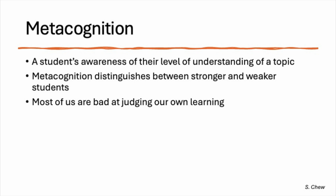All right, so the last thing we're going to talk about a little bit is metacognition, the student's awareness of their level of understanding of the topic. Metacognition is essentially knowing what you know and what you don't know. And as humans, we're not that great at it. But metacognition is one of those things that distinguishes a stronger and weaker student. You can develop metacognition. You have to be taught how to do it.